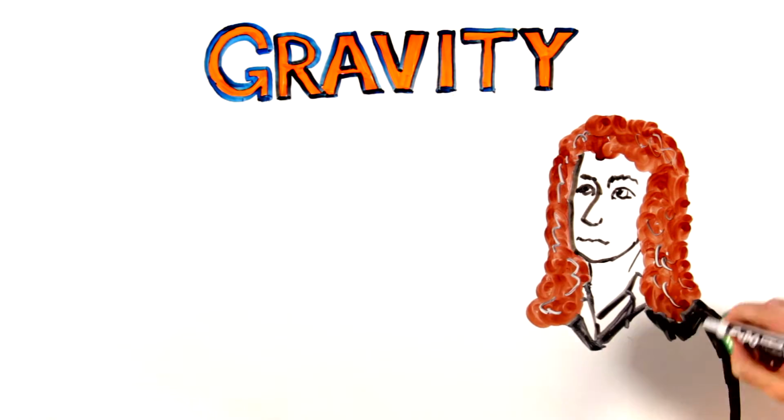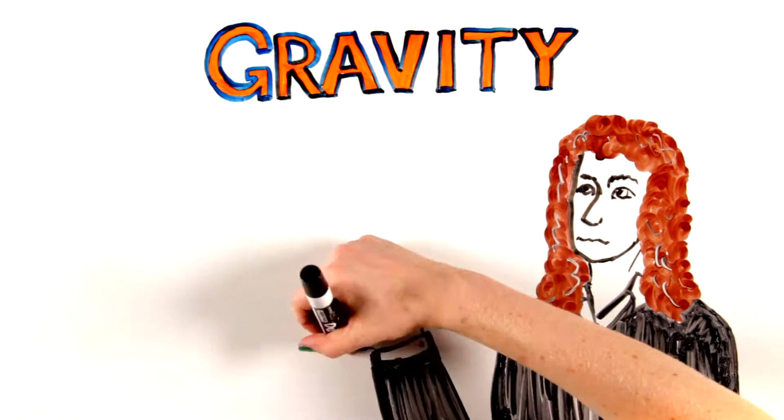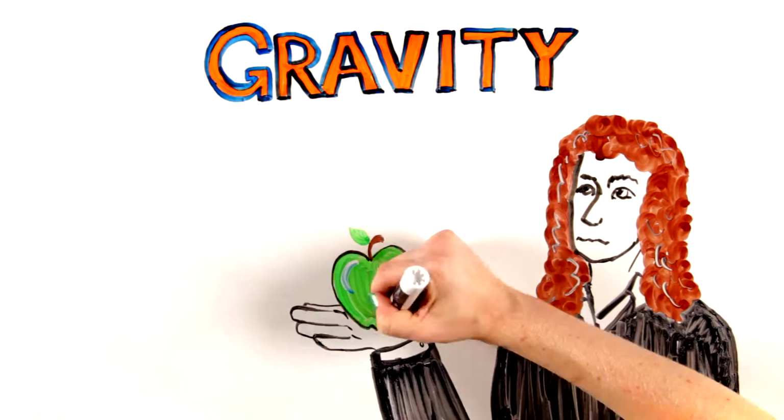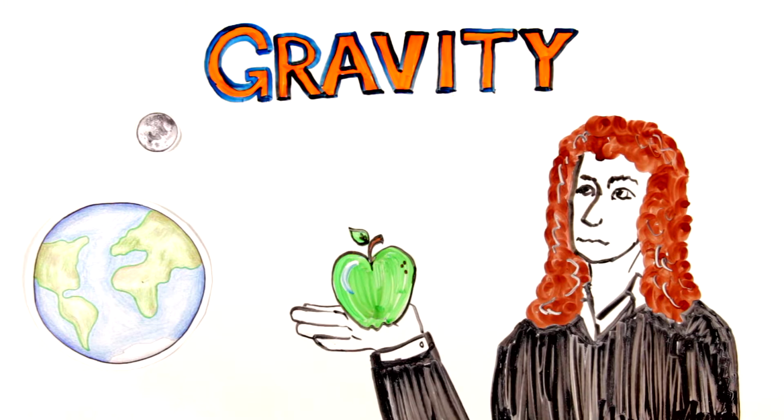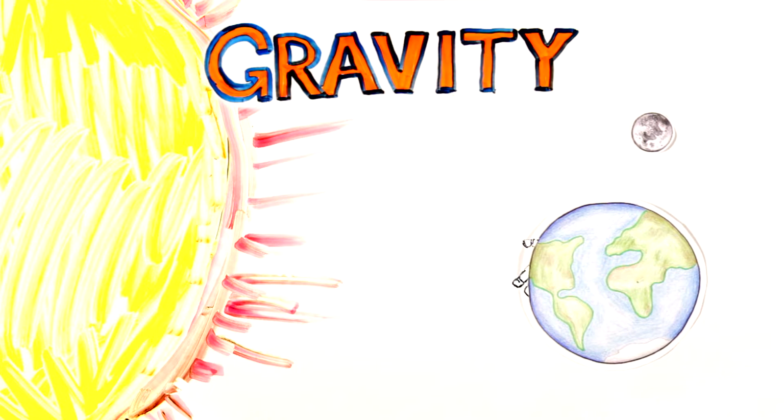Sir Isaac Newton, the 17th century physicist, discovered that gravity is not only the force that caused the fateful apple to fall, but that it's also the force that is responsible for keeping the moon in orbit around the Earth, for keeping the Earth in orbit around the Sun, and keeping us from floating off the surface into space.